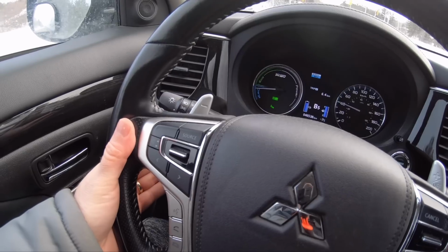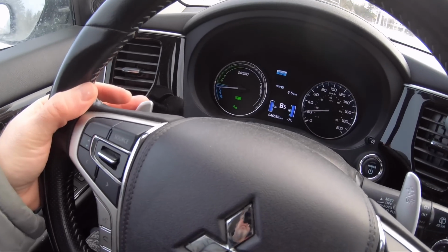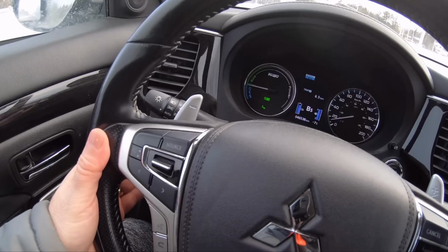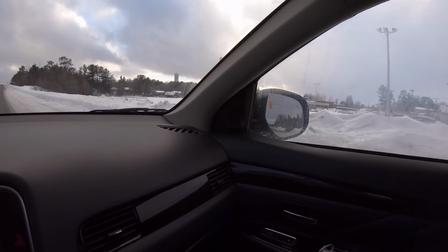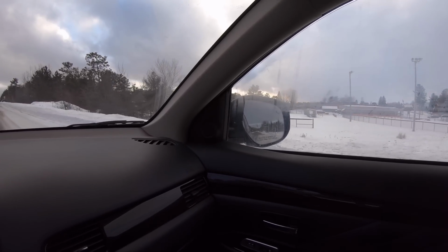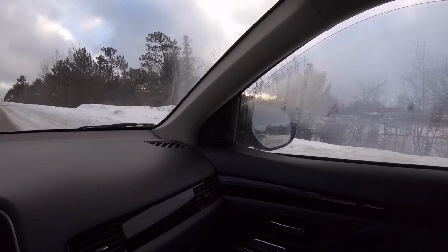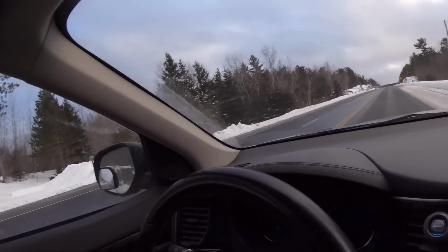Whew, I almost forgot to use my braking paddles here to slow me down. It's been so long since I drove the PHEV. And of course, we're starting to fog up. If you're not using the heat, you gotta crack the windows just a little bit on each side. So if you're not a real Northern Ontario cold warrior, this might not be the best technique for you.